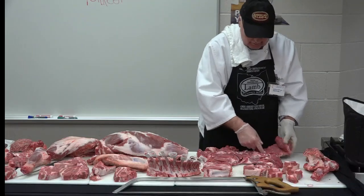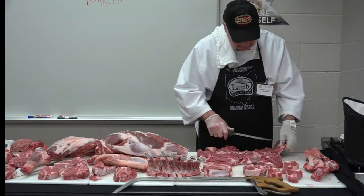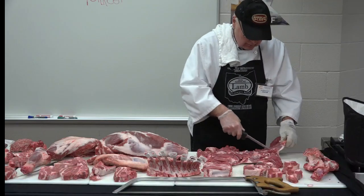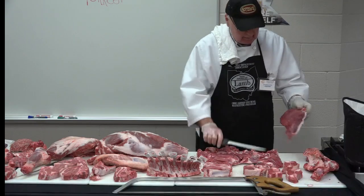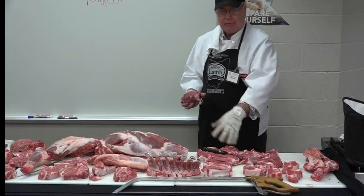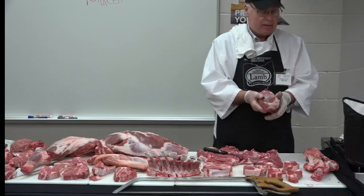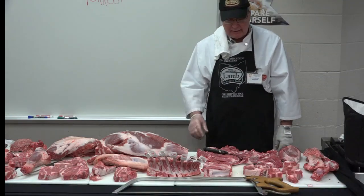Here's one of the seams, which you break down even more for your roast. So you look at the seam and it has about two or three different kinds of roasts on here. So there's a nice roast right there. If you don't want a big piece of meat, you've got a small one for two. That's a great piece right there. Put a little salt and pepper on that, a little garlic, it's ready to go.